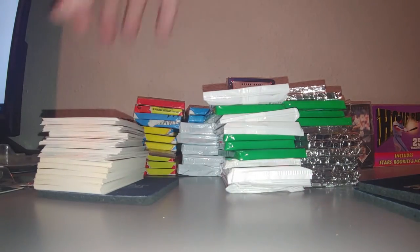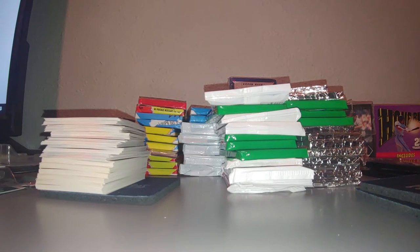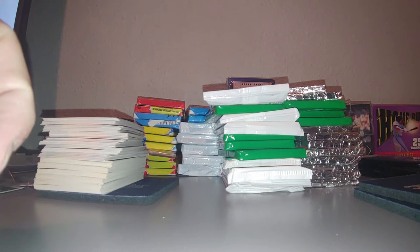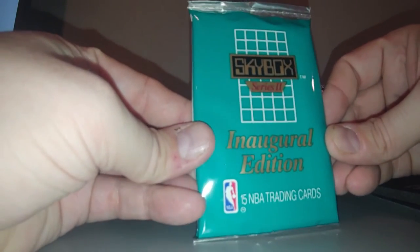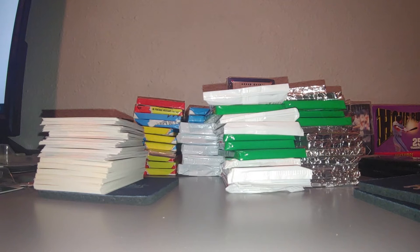Okay, let's separate these, green and black. Green, black. All right, hand me a green pack. Okay, thank you. So we're going to open up these next. Okay, these are Series 2. Skybox. I don't know what year they are. We'll figure it out real quick.